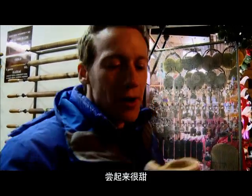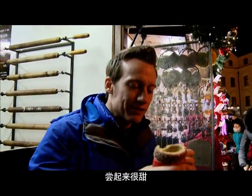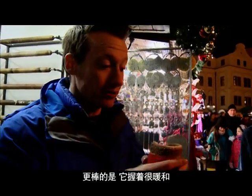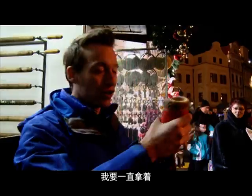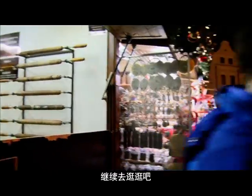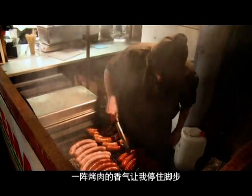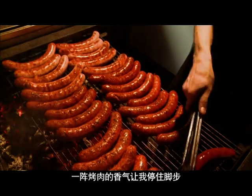The sweetness gives you that beautiful flavor in the mouth, but what I love is how it's gonna keep warm for a while. This will keep me going all night. Let's go. A whiff of seasoned meat stopped me right in my tracks. Hello, Shanghai!